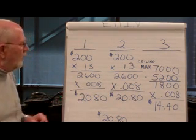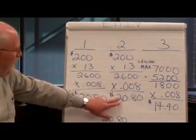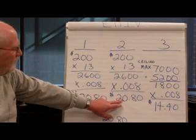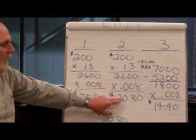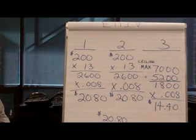for the first quarter. During the second quarter, we get a similar computation, and once again we have to pay $20.80 on federal unemployment taxes for this individual.